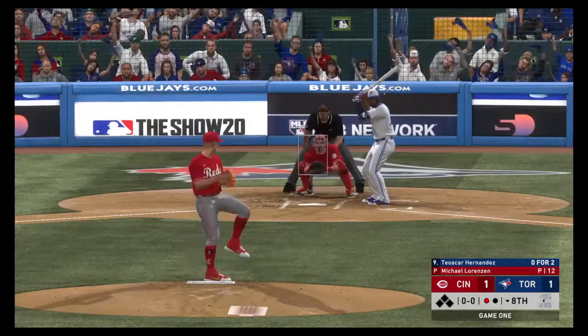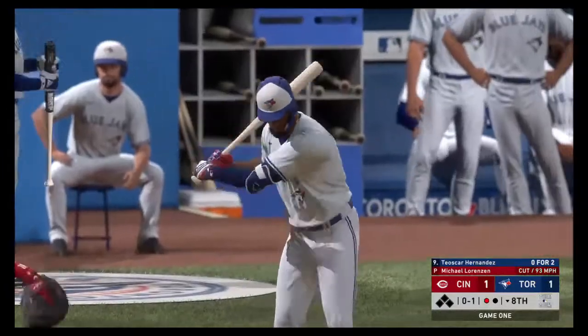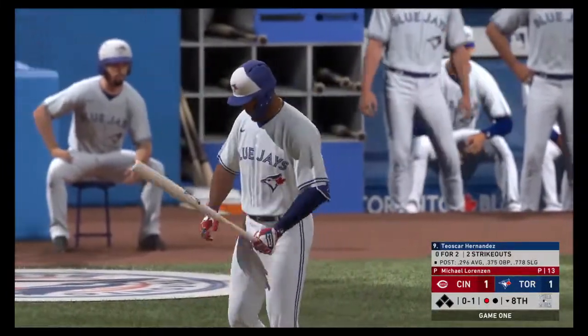Teoscar Hernandez digging in now. As he'll take one up in the zone, but indeed in the strike zone for the first strike. He's hitless in his 2 at-bats so far.